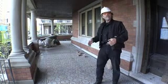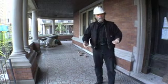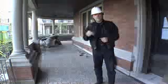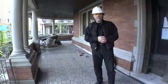And why is this place so interesting? Because underneath, at the beginning of construction, we have a crawl space. Now we can go downstairs and I'll show you what happened under this floor.